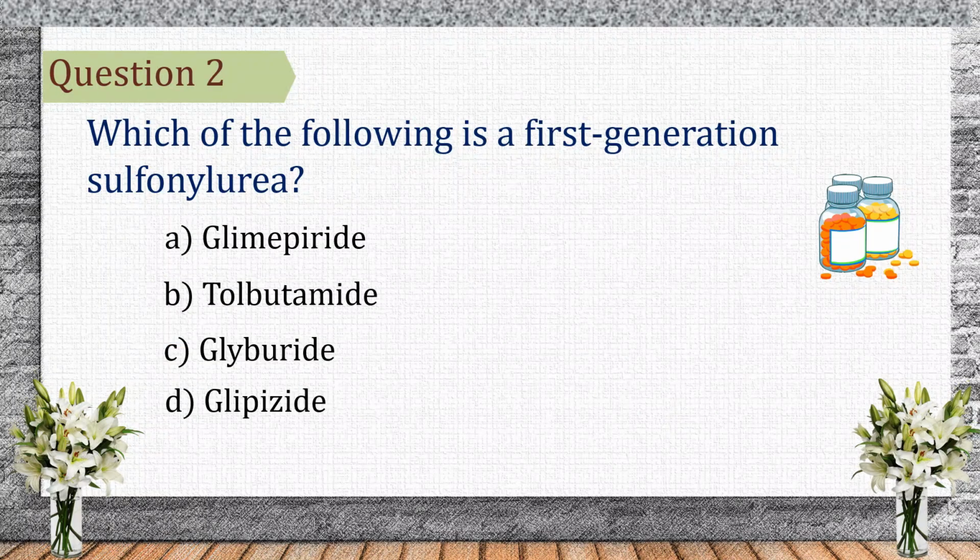Question 2. Which of the following is a first-generation sulfonylurea? The answer is B, tolbutamide. Tolbutamide is a first-generation sulfonylurea, characterized by a shorter duration of action and higher risk of side effects. A. Glimepiride. This is a third-generation sulfonylurea. C. Glyburide, a second-generation sulfonylurea. D. Glipizide, also a second-generation sulfonylurea.